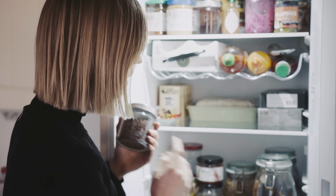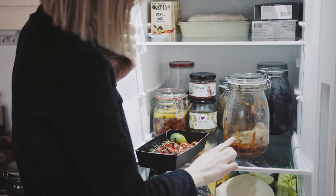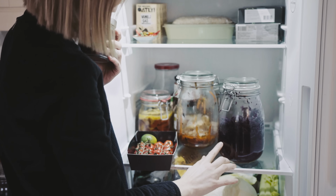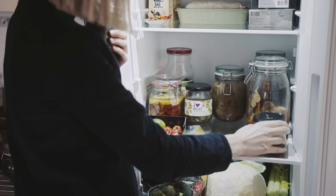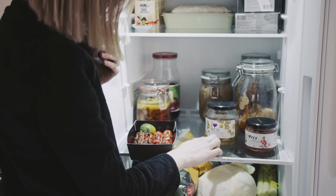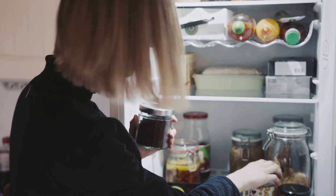Great on salads. Then we have some homemade kimchi here. Not much left. We are kimchi fans. And here's some homemade red cabbage sauerkraut, and some homemade apple chutney, more taco sauce or chunky salsa, and some pickled cucumbers, Rob's favorite. He loves to have it on his toast. If he has, say, that carrot and chickpea spread, he'll put that on top. So yeah, we both like it, but it's Rob's favorite.